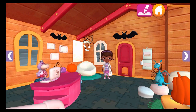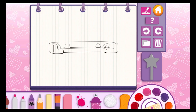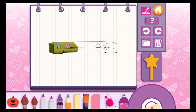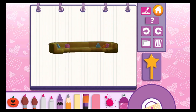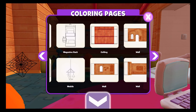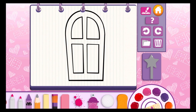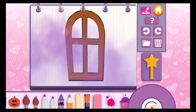Cool. Wow, these drawings are really great. The couch. The magic paintbrush. I wonder what the magic wand is for. That's amazing. I think when a room is bright and cheerful, the window. The magic paintbrush. Oh, the magic wand. That's amazing.